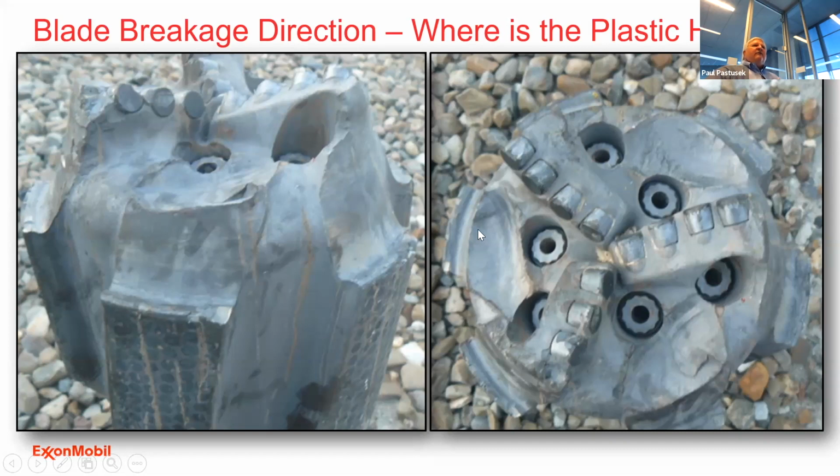Now, I can go and fuss at the manufacturer, and I can make them do all kinds of materials analysis and everything else. The answer is I ran on this bit longer than I should have. It rung out. The ROP was down to essentially zero, and I continued to run it. And I happen to know the rest of the story is that we only had a couple of hundred feet to go, and it was like, can we make it? Can we make it? Can we make it? And the answer was no, we could not.